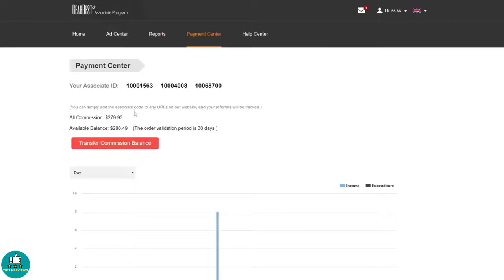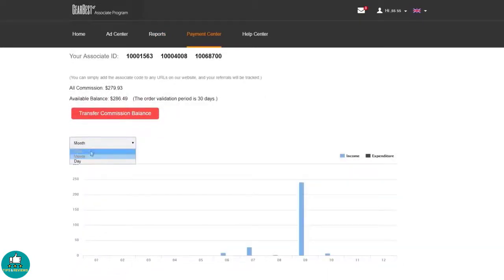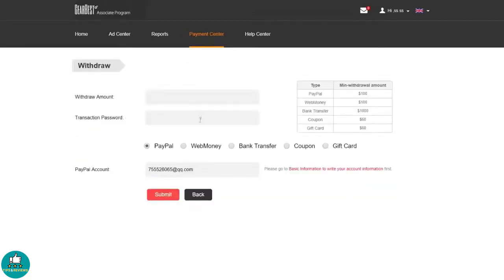To actually transfer your commission into your PayPal, WebMoney or bank account, you need to go into the Payment Center and log on and actually fill in this section. Now to get paid, what you have to do is fill in the withdrawal amount. This can range from anything from $100 all the way over $1,000. Then type in your transaction password. This is the one that you've set up previously under account information. Then select your payment method. This can be PayPal, WebMoney or bank transfer. Go ahead and fill in your PayPal email address and then click submit, and you should get an email sent to you to confirm that the details have been processed correctly. It will also show you on the screen that this has actually occurred.